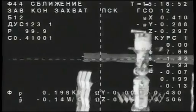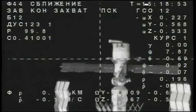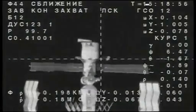Can you see the station through the sky? Is everything fine? Everything is fine.